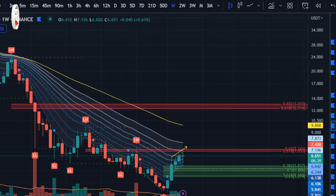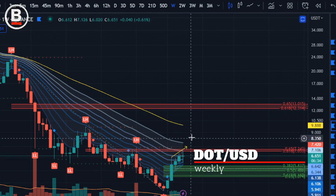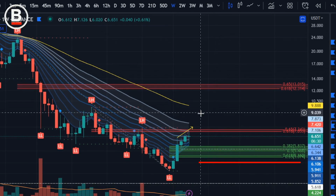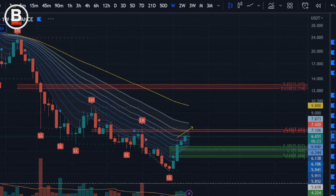For XE dot, same thing, moving up into resistance. We want to see a higher high or a pullback to a lower high, a higher low.